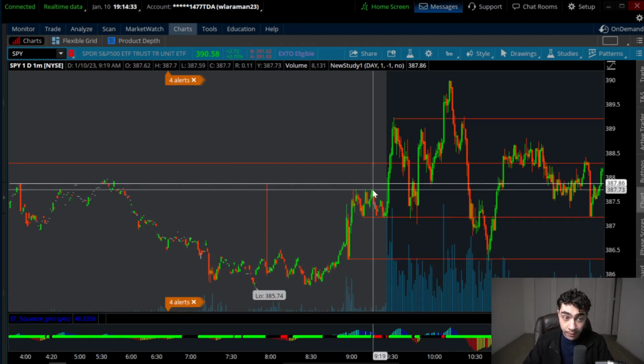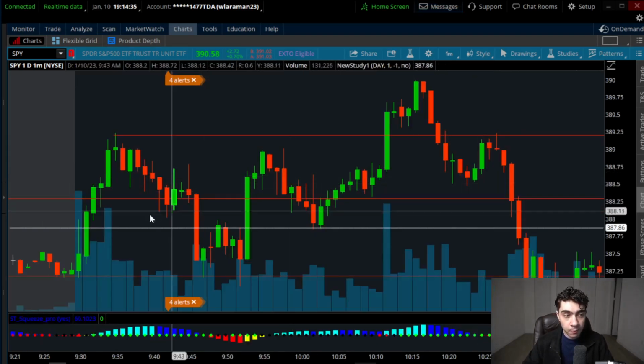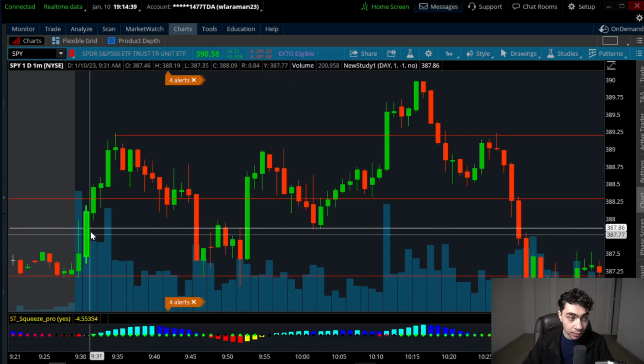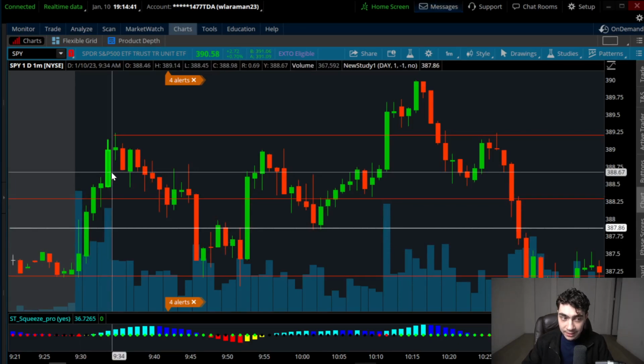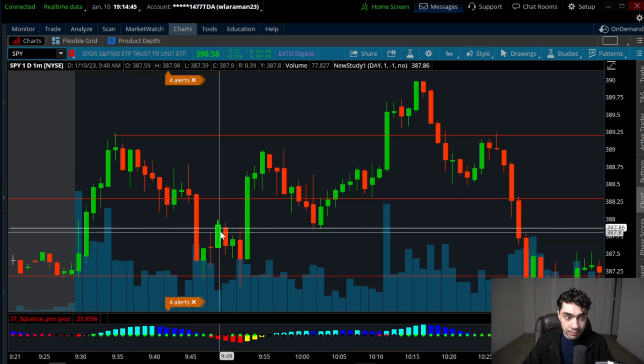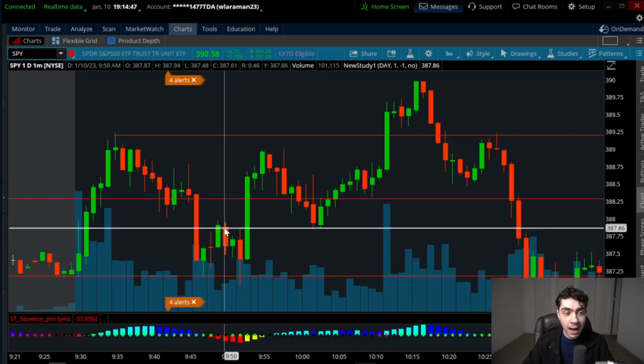And we were getting an overreaction to the upside. Once the market opened, there were no bearish candlesticks. There was no reason for puts. It was consistently breaking above the previous closing price. So I stayed away. Once SPY went green to red right here and it pumped back up and formed this red candlestick, I bought the puts.